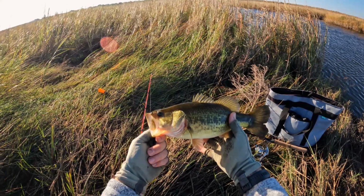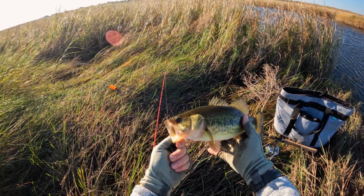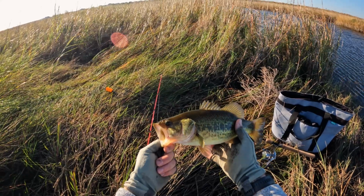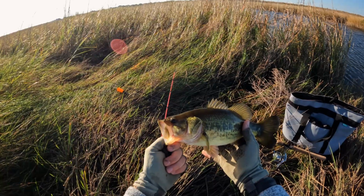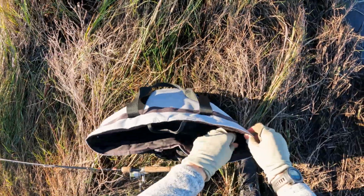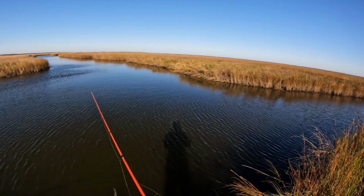This is another keeper and we will keep him because I think 2 bass is probably going to be better at filling me up than that one. We might keep one more. I doubt it. This will probably be enough for lunch. Get this guy on ice and we are going to just have some fun and catch some more fish before we go have lunch. We're going to throw right back where we had that bite.